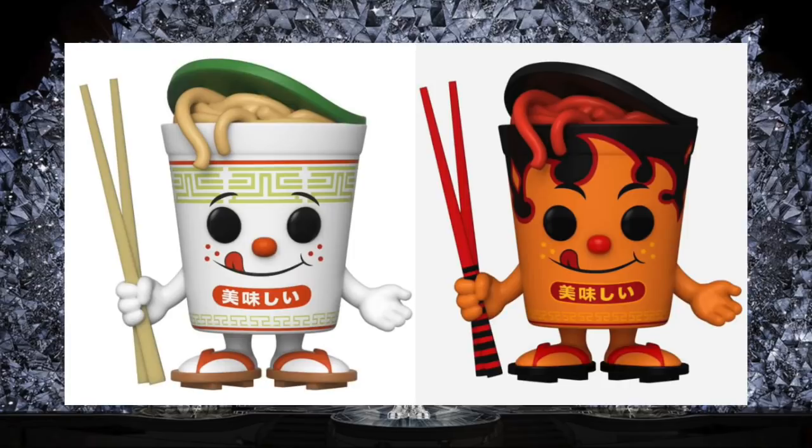Here he is side by side. As you can see, they didn't just change the colors on the same design. This one has flames. There's a little bit of different paint on the chopsticks. His eyebrows are a little different. But yeah, it's this extremely eye-catching and very different paint job that makes it one of the best for me.